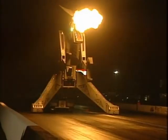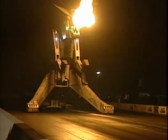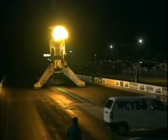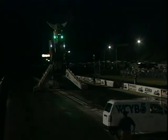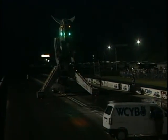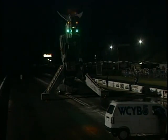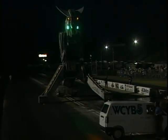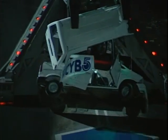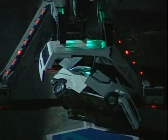And here he comes, ladies and gentlemen, up from the quarter mile of the drag strip, breathing fire, the monster, RoboSora. And guess what they've sacrificed for RoboSora's feet tonight? The local television station van. That's right, WCYB TV5 is going to lose their news van. Watch this.